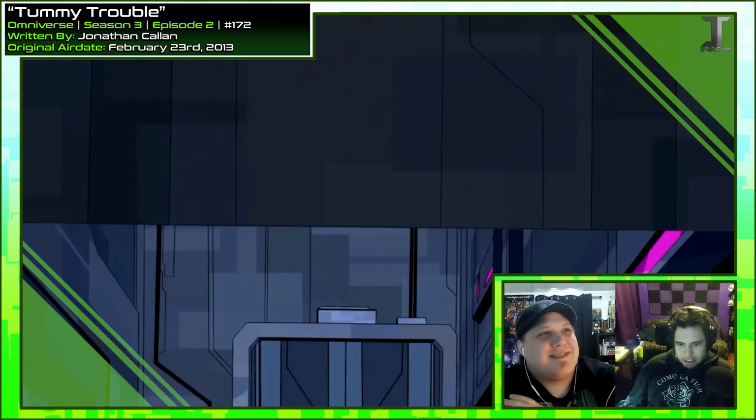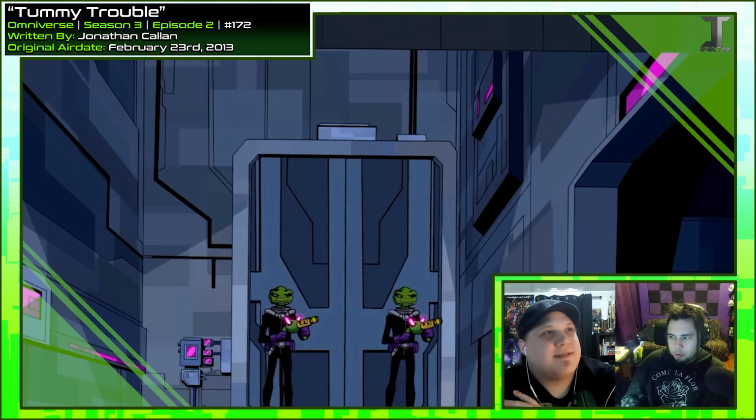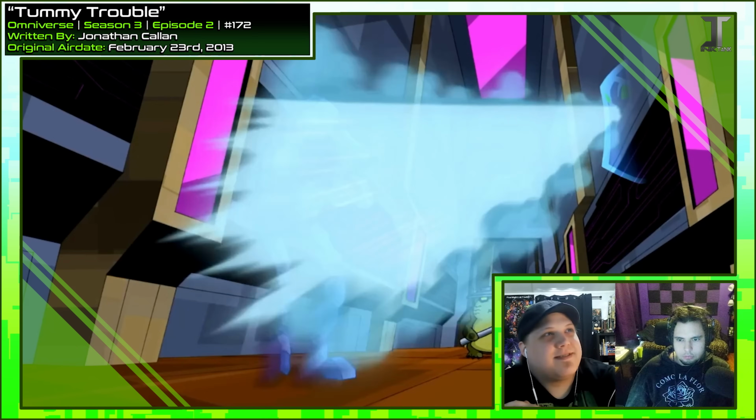That was cool, the little lightning bolt that strikes the door before it opens. Maybe it was magnetically sealed and they needed to release the magnets in order to open it. That could be what all the circuitry on the walls was for, to represent that.